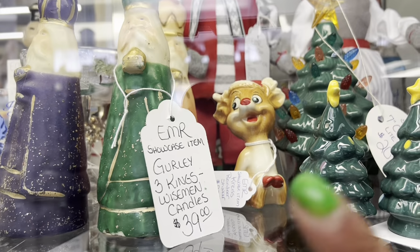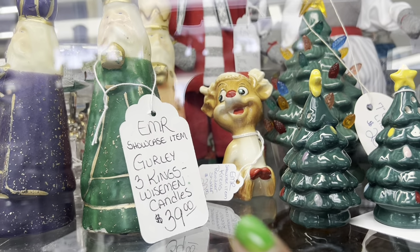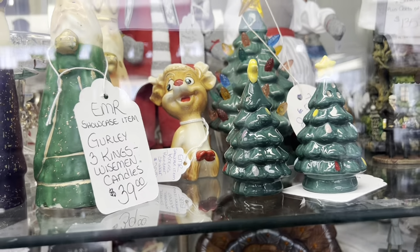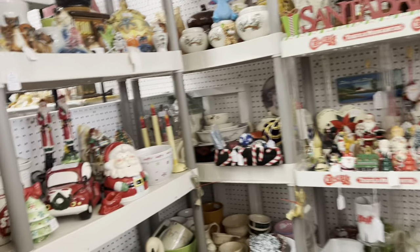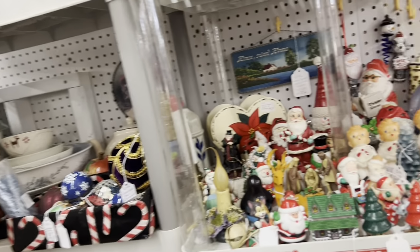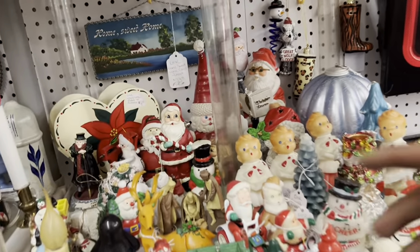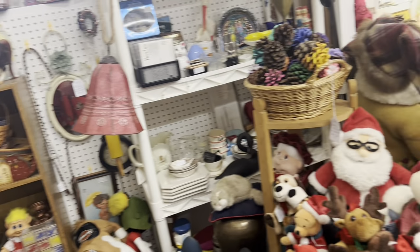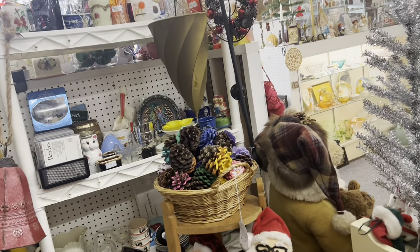I cannot help but notice that Christmas reindeer. It's just a single salt and pepper shaker though, and it's $20. So overwhelming. Although a lot of it does look to be newer. And yeah, a little underwhelming up close. Got overly excited there, a little overzealous.